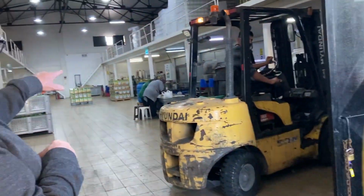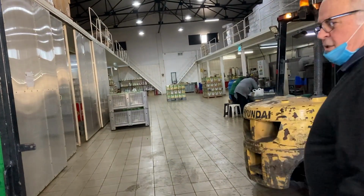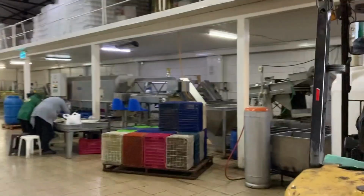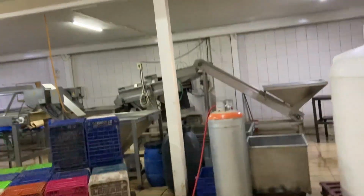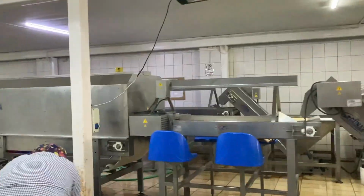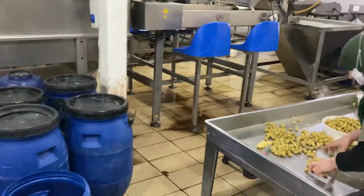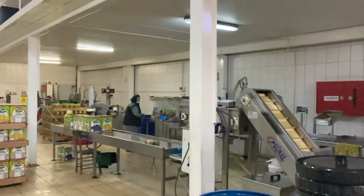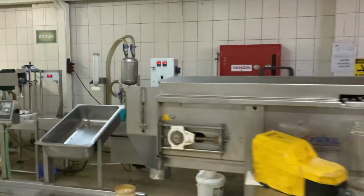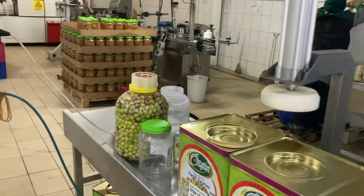What was this? They make them here. The cans? Yeah. Ah. The chocolate. So let's see if we can figure this out. Oh! They're processing olives here. So this is for processing the olives into edible olives, not olive oil. I see.